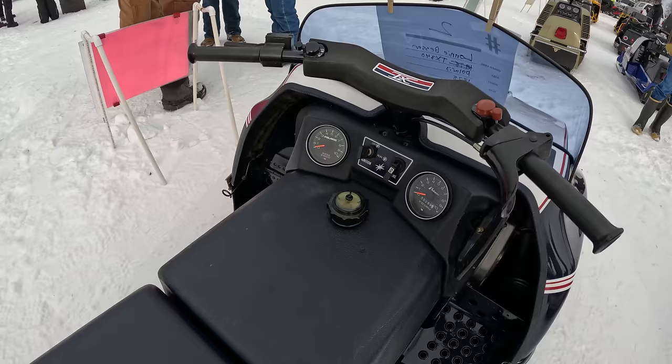So this is Evinrude Motors, Milwaukee, Wisconsin. Model E252. Can't make out the last digit, maybe it's N. Skidoo Olympique. Make sure you vote for my sled, 50-50.